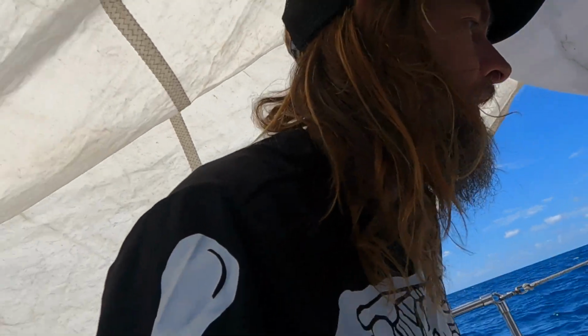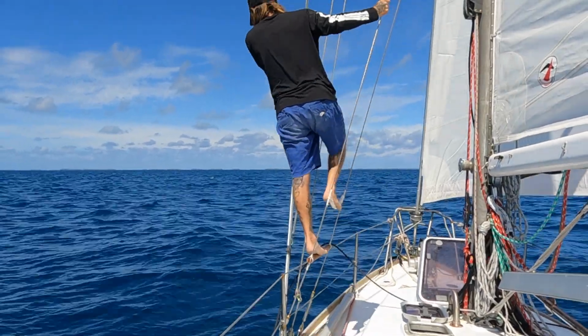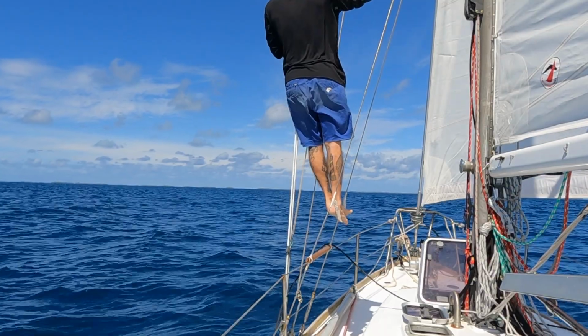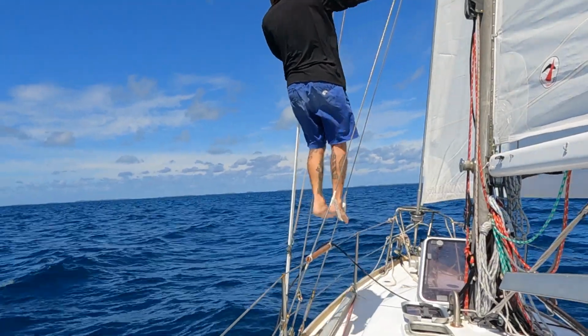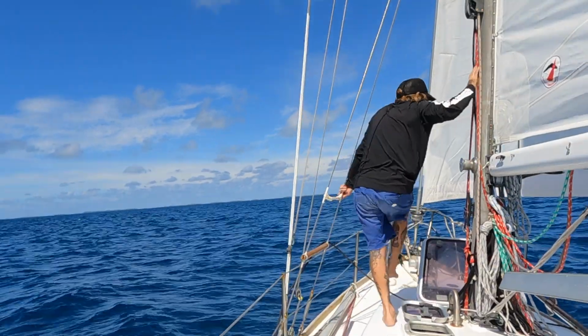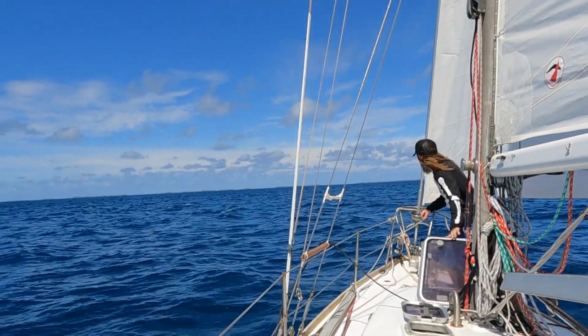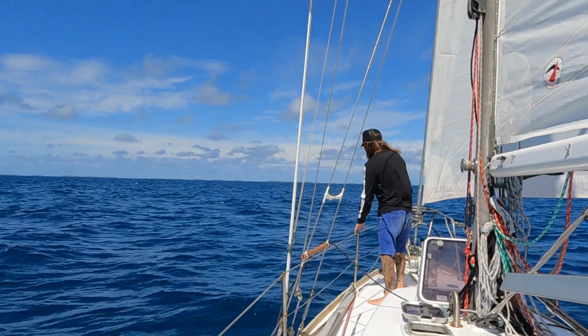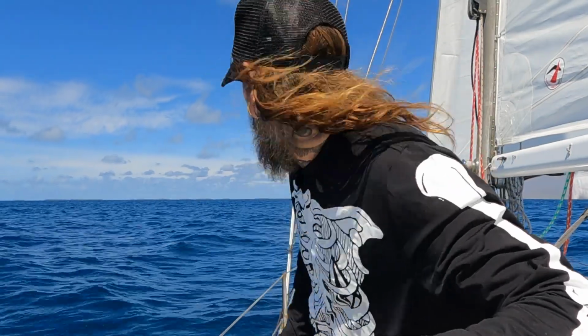Scary. Glad I was on watch. Yikes, yikes, yikes. Boy, that'll get your blood pumping. That coral reef was like maybe 2 feet below the water.